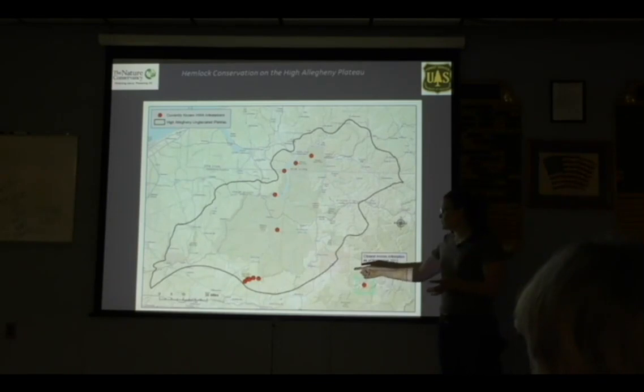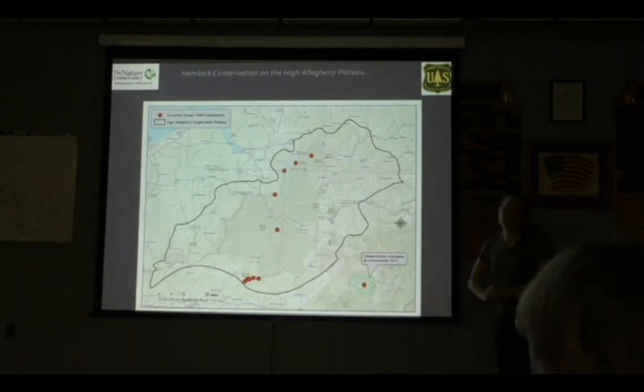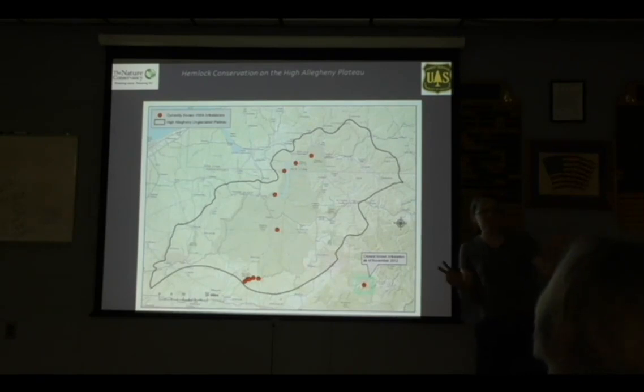March of 2013 was when we found HWA down here in Cook Forest State Park. And then following that, several other discoveries were made up along the Allegheny River, more discoveries along the Clarion, and then in Tionesta, the Scenic and Research Natural Area. That was the very light infestation that we haven't been able to re-find since the last two harsh winters, but most certainly still around there.